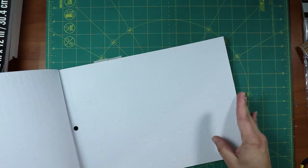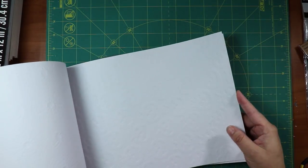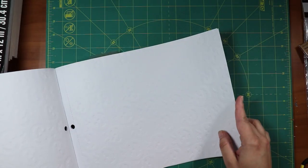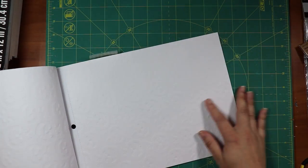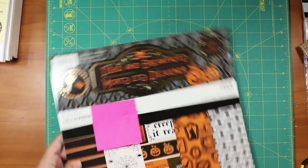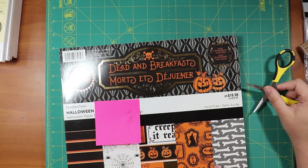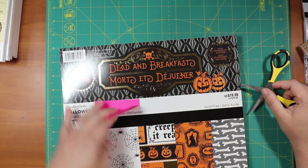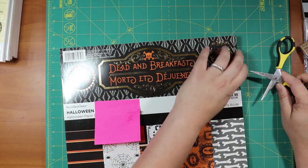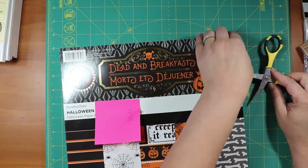This is cute. The spiders in white because you can make them black. If I had the gilding wax beside me, I would show you guys. The jack-o'-lanterns again, and then that's it. So that was $11.99. And then there was this one, and this one was $9.99. This one is by Recollections, Halloween as well. So they're both Halloween. One's 12 by 12. It says Dead and Breakfast.